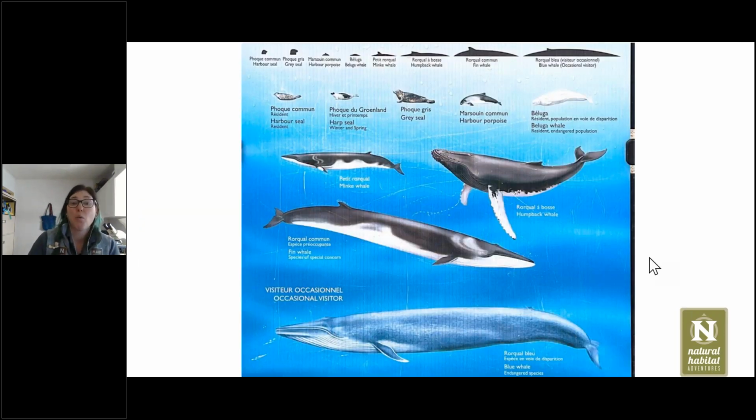Now, what are we going to see out on the water? Well, of course it's wildlife, so we can't guarantee anything, but we can say what is likely to be seen and what is seen most times. So this image here shows us those whales that we consider and the marine mammals that we consider the most common to be sighted at this time. So in our common sightings, we've got the harbor seal. We see those fairly often. We sometimes see a harp seal.